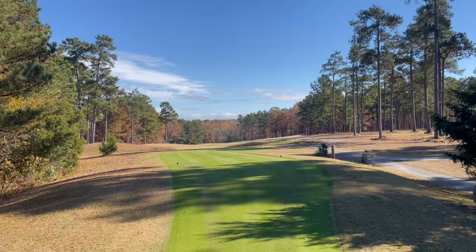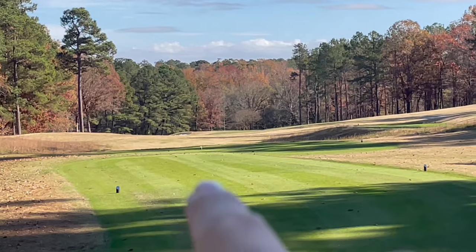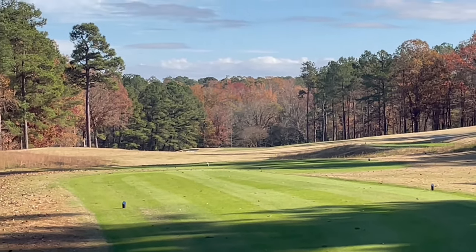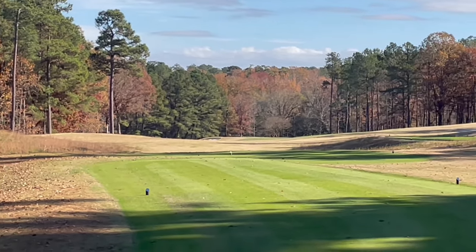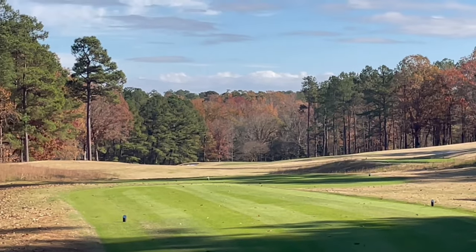Can't really see much on the tee. It's 355. You can see that bunker, which is left edge of the fairway. I know in my last video here, I hit 2 iron, I pulled it, it's way over there. Somehow managed to make par. Don't have the 2 iron in the bag right now. I switched it out for a hybrid.